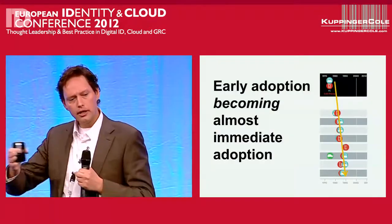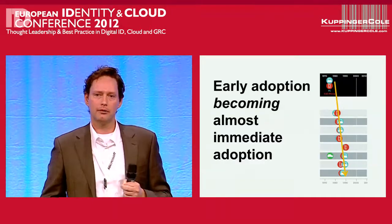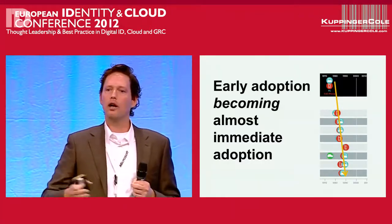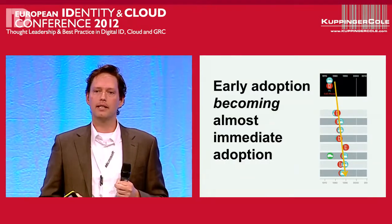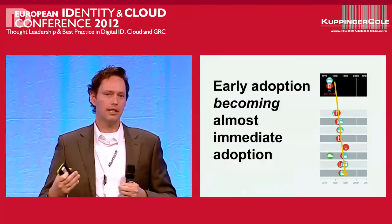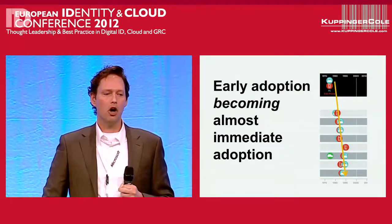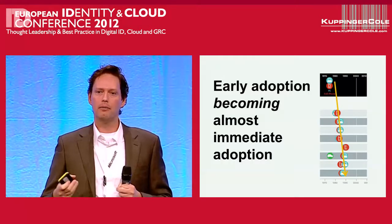And as you look at the chart, as we're approaching today, everything seems to be moving at breakneck speed. That's what the results show, that around the world, organizations are adopting technologies almost instantly. So early adoption is no longer where you can evaluate it. You can't spend a lot of time or wait and see. It's almost immediate adoption now to become an early adopter.